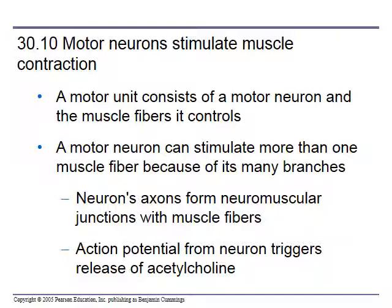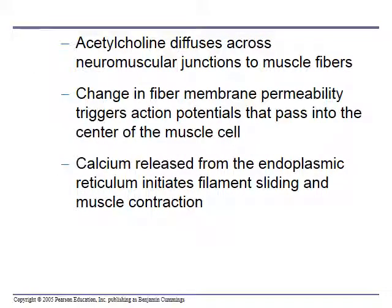And the neuron's axon forms neuromuscular junctions with muscle fiber, which makes sense. Neuromuscular. It's a neuron with a junction to a muscle, right? So it's not neuron to neuron. Now we're talking neuron to muscle. Okay. Then you have the action potential from the neuron triggers release of acetylcholine. That is the trigger to contract. That is your neurotransmitter. Okay.